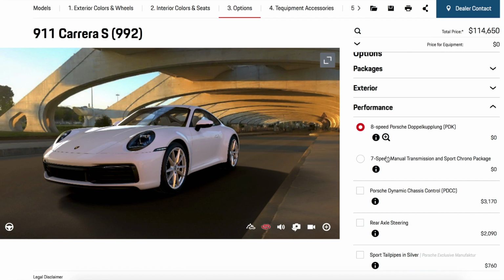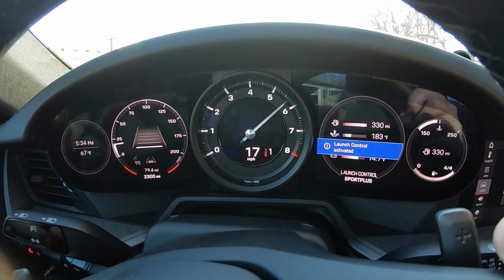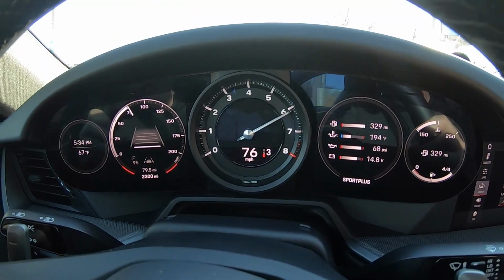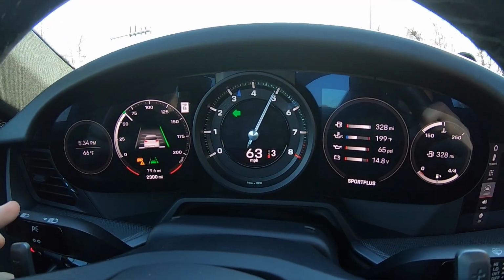And the first thing in performance is the transmission, 8-speed PDK versus 7-speed manual transmission. You're either one way or the other, and there's no bad choice here. The PDK is excellent. It's faster, it's more fuel efficient, it's easier to drive, you name it. That's why the PDK is so popular.